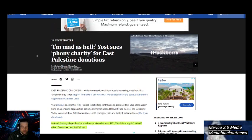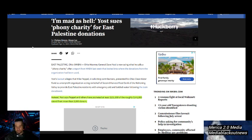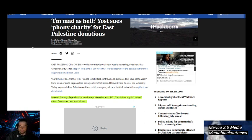We have a phony charity for East Palestine donations. Damn, that's one of freaking 50 out there probably. This one allegedly pocketed, I should say, a good amount of money. This is Ohio Clean Water Fund. It was supposed to be a nonprofit organization acting on behalf of Second Harvest Food Bank of Mahoning Valley to provide East Palestine residents with emergency aid and bottled water following the train derailment.